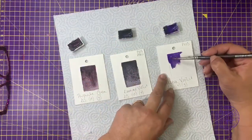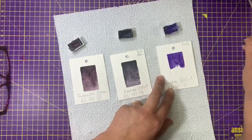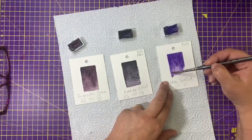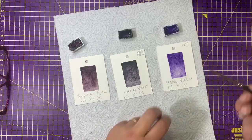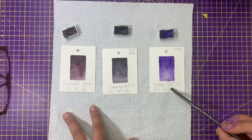Here is the Ultramarine Violet. Very different, isn't it? Very bright, very fresh, a lovely colour for your bluebells if you like painting your bluebell woods. Let's pull that colour down a little bit, and get it so that you've got a slightly thinner version. And there's your ultramarine violet. So that is a transparent colour and granulates too.